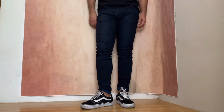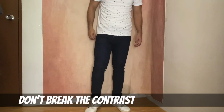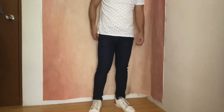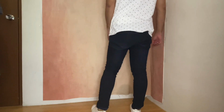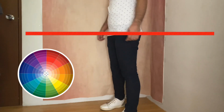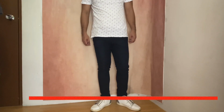Which leads us to our next tip, and that is breaking the contrast. This look right here is good, it looks cool, but if the goal is to appear taller, we don't want to break the contrast. Breaking the contrast means using 2 opposite colors on the color wheel. In this case, it's white and navy. Include the white sneakers there, which makes my pants look shorter.